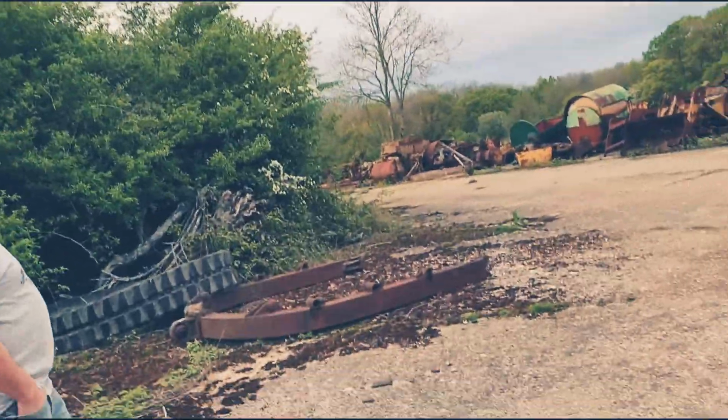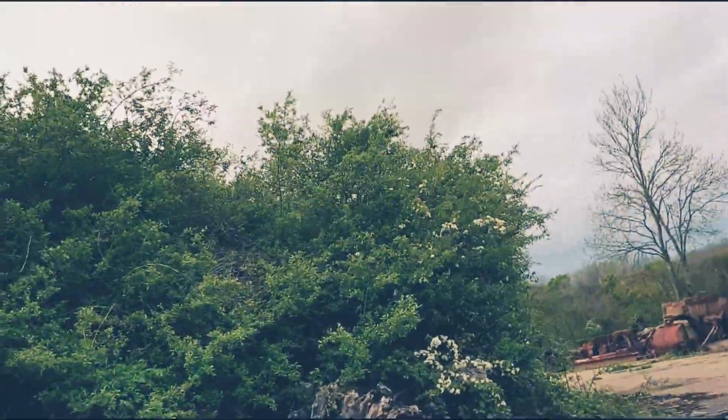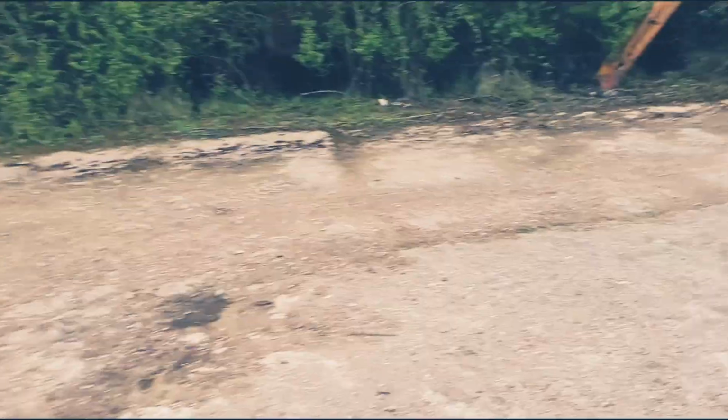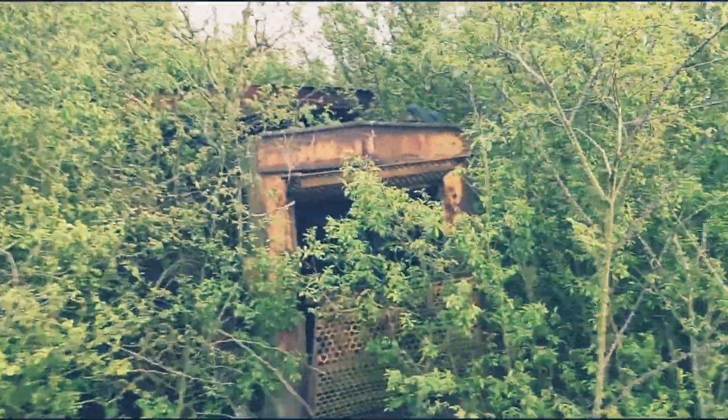Is that off a tank? I think, actually, yeah, I think that is off of a tank. I think there are tractors in. Yeah, these are all tractors, I think. Well, no, actually, I've just noticed this. There's one just tucked away in the trees. All rusty, that's crazy.